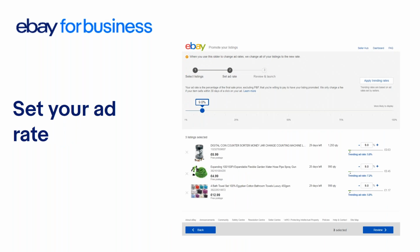The next step is setting your ad rate. You can apply an ad rate across the whole of a campaign, across all listings, or set a different ad rate for each listing depending on your pricing strategy. Now remember that you're in control at all times, so you can optimize and change your ad rate during a campaign.